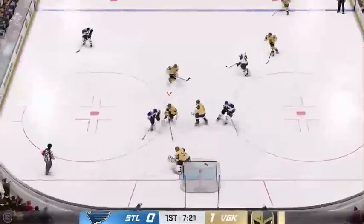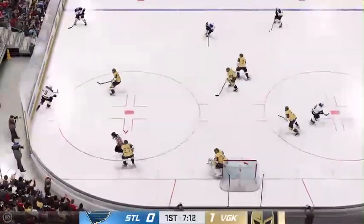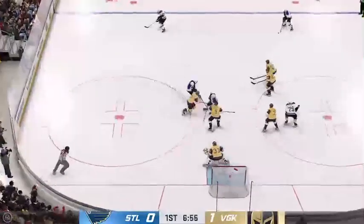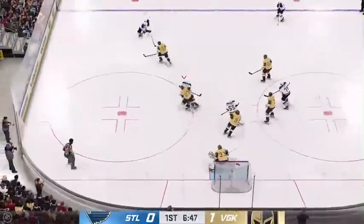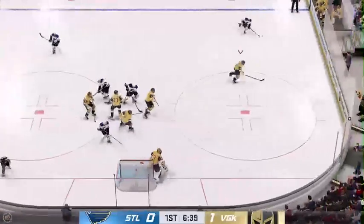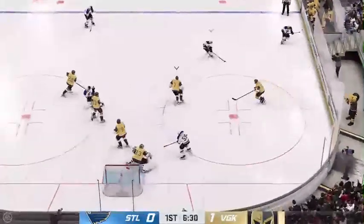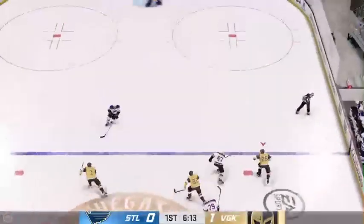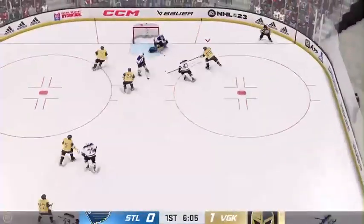Quick pass to Pitlick. St. Louis has it against the half wall. Handles the puck. Long reach breaks up the momentum. Hammers it on net. Grabbed along the boards by Krug. The Golden Knights get a hold of the puck. Look out, here they come on the attack.